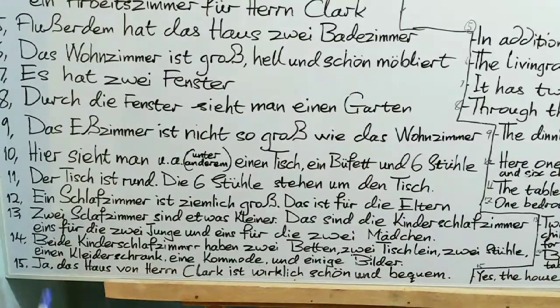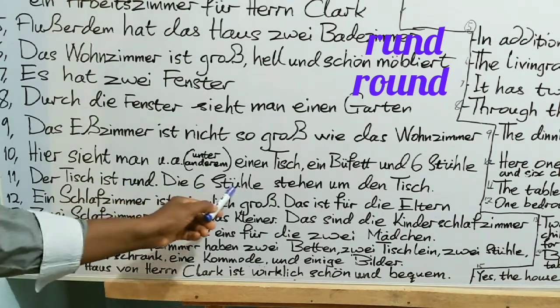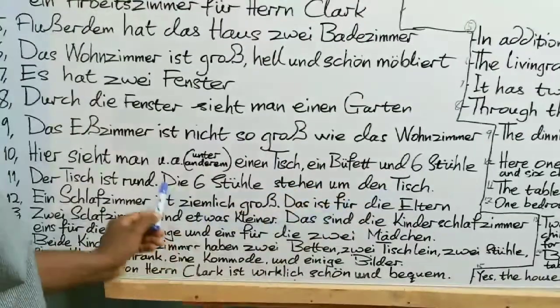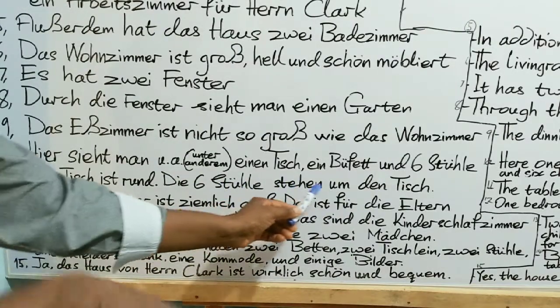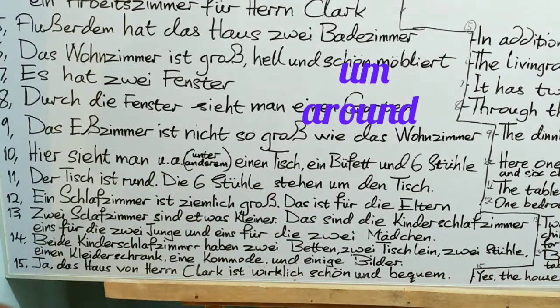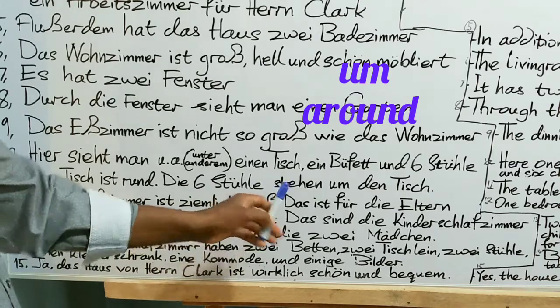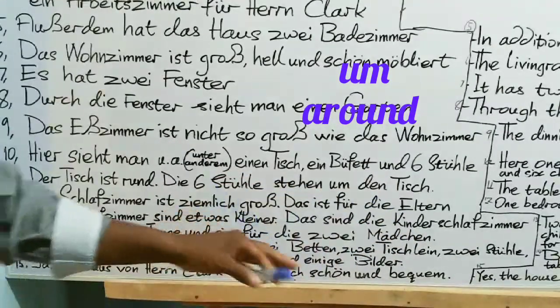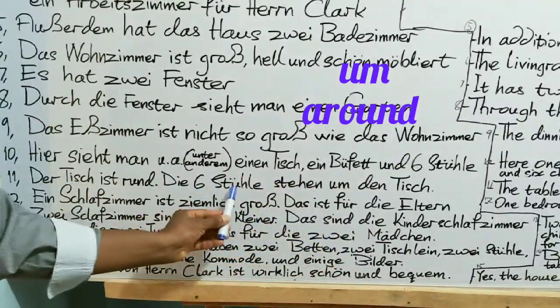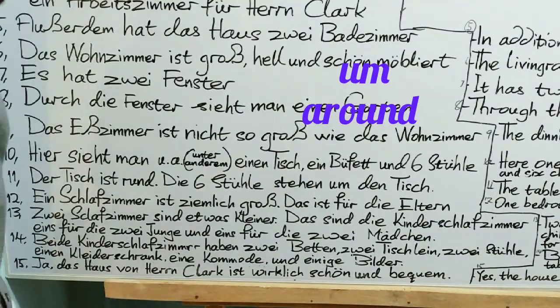Stühle. The Tisch, you know the table, is rund. The table is round. Die sechs Stühle stehen um den Tisch. The six chairs stand around the table, or are arranged around the table. Beautiful, isn't it? The sechs Stühle stehen um den Tisch. That's beautiful.